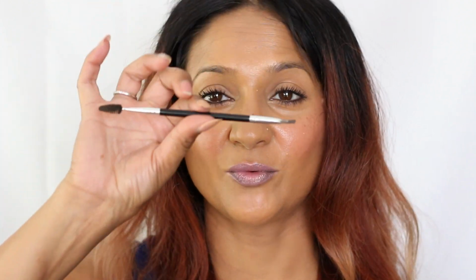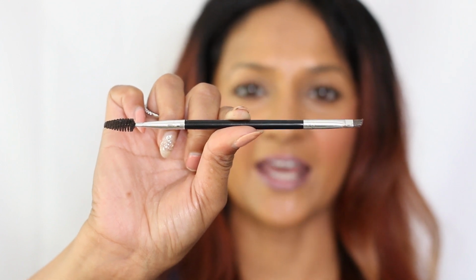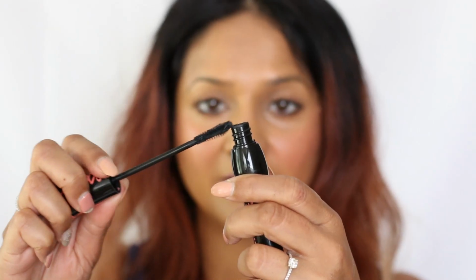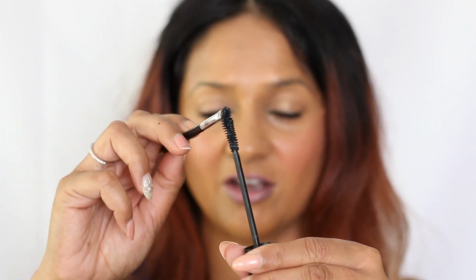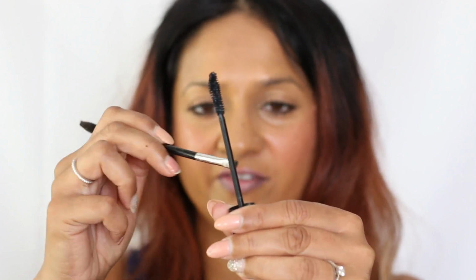So what you wanna do is you wanna get one of these double-ended eyebrow brushes. It's got the angled part on the end, it's got the spoolie brush on the other side. And what you're gonna do is grab your mascara and you're gonna wipe off the excess. Grab your brush, pick up some of that mascara, and then just really wipe it off. Just try to get off as much as you can possibly get off, because you're just doing like a light hint of color here. And then you're just gonna draw in your brows.